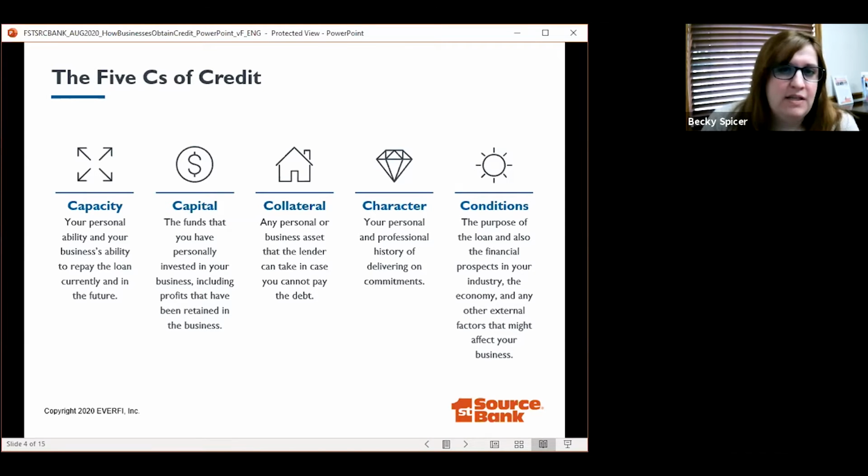One is the capacity. So is this your personal ability and business's ability to repay the loan currently and in the future? This takes into consideration, do you have time? Do you have the time to do it? Are you working already 4 jobs and don't have the time to do that? Do you have the knowledge to do that? The understanding to do that?